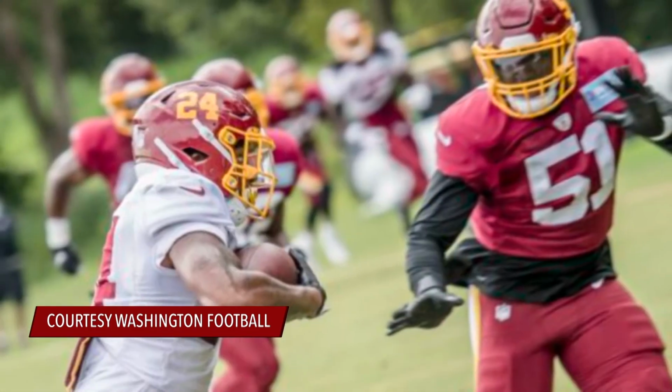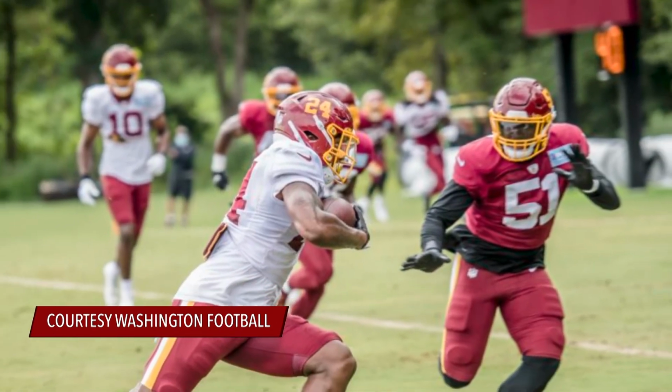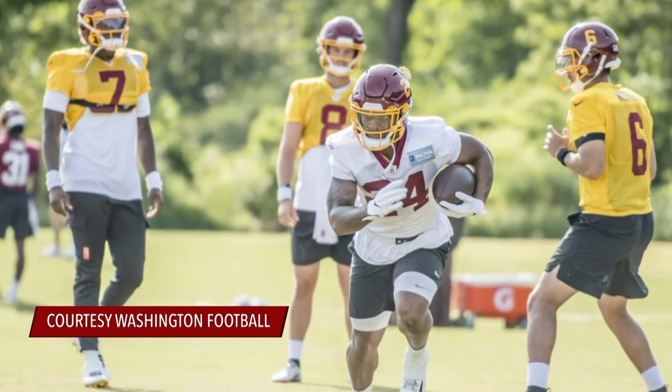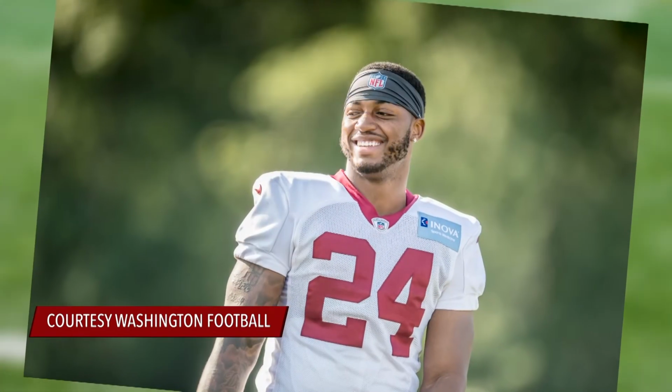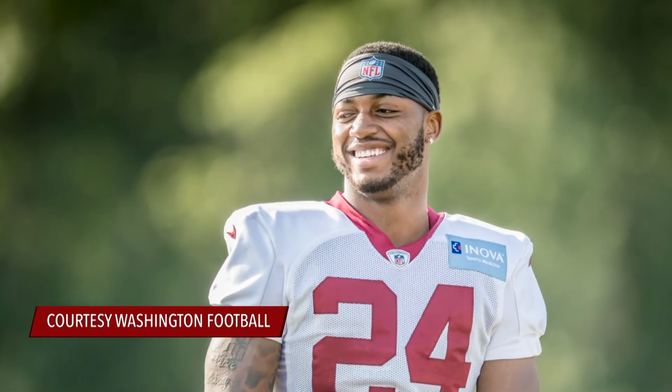DB, linebacker, whoever you put out there, I got that mindset. If you line up in front of me, you're going to have to give me your all, because I feel like nobody can guard me if you lined up across from me. And that's just my mindset from playing receiver all these years. So linebacker, DB, safety, whoever, I'm coming at you.